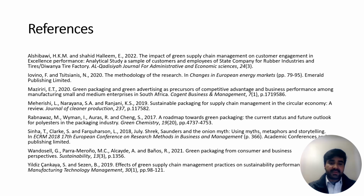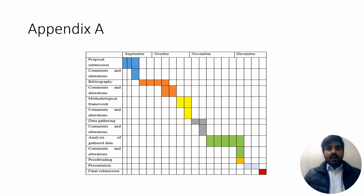And these are my references, and Appendix A is the Gantt chart of my study. That's all about my presentation. Hope you got all my points. Thank you.